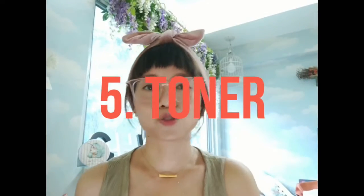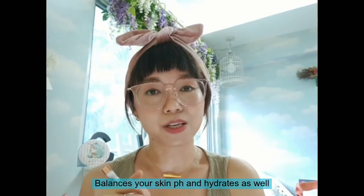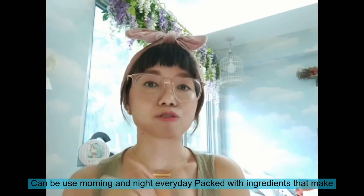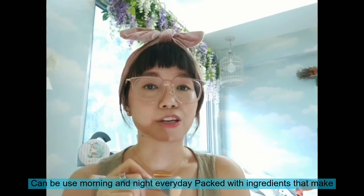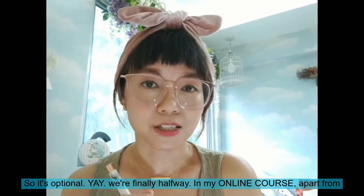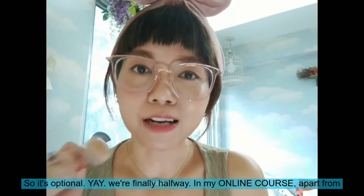Number 5. Toner. Balances your skin pH and hydrates as well. Number 6. Essence. Can be used morning and night every day, packed with ingredients that make your skin look better overall. I don't usually use this, so it's optional. Yay! We are finally halfway!